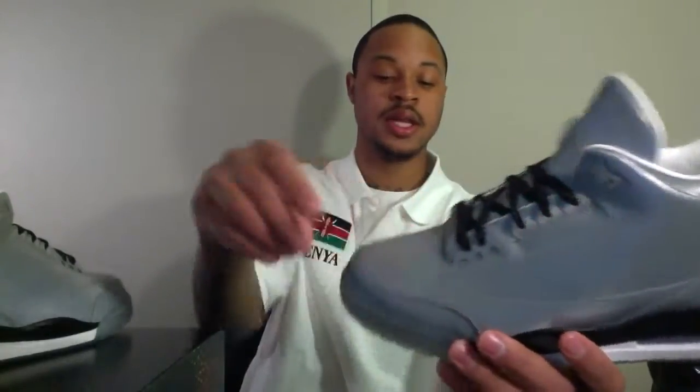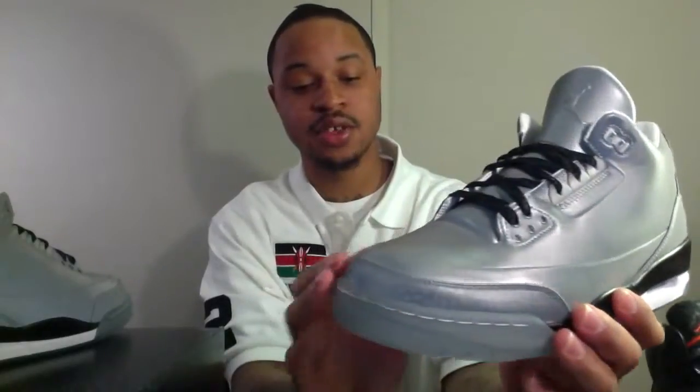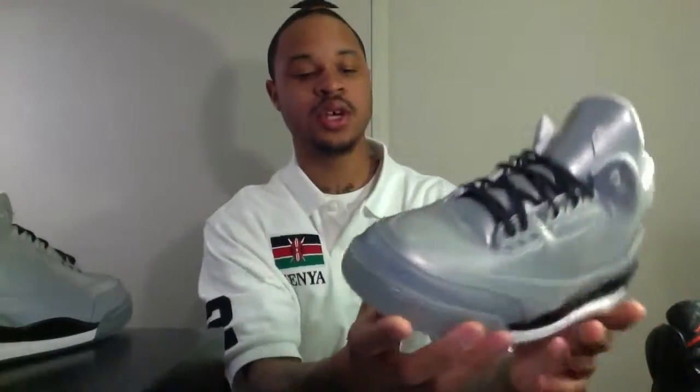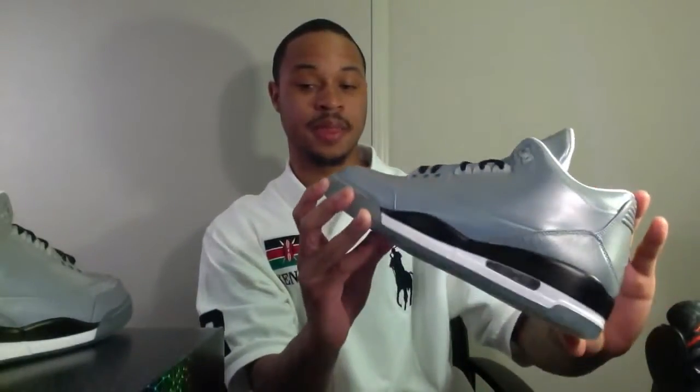And they do a great job. Even the elephant print on the tip is lasered in. You can't feel it. Depending on which way you turn the shoe, it darkens and lightens. If you turn it this way, it might not look like the elephant print is really there, just a very light shadow, but then you turn it again and you can actually see it. It becomes more defined, almost like 3D.